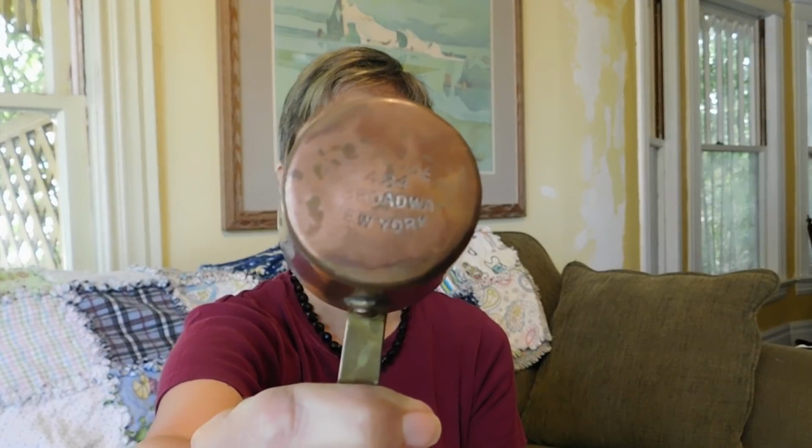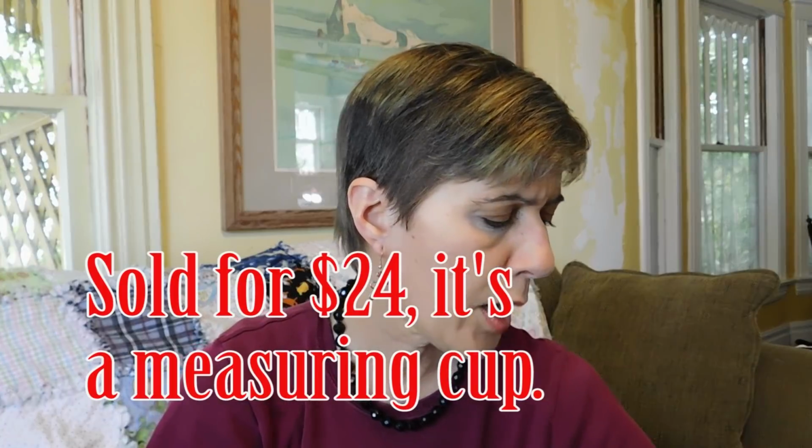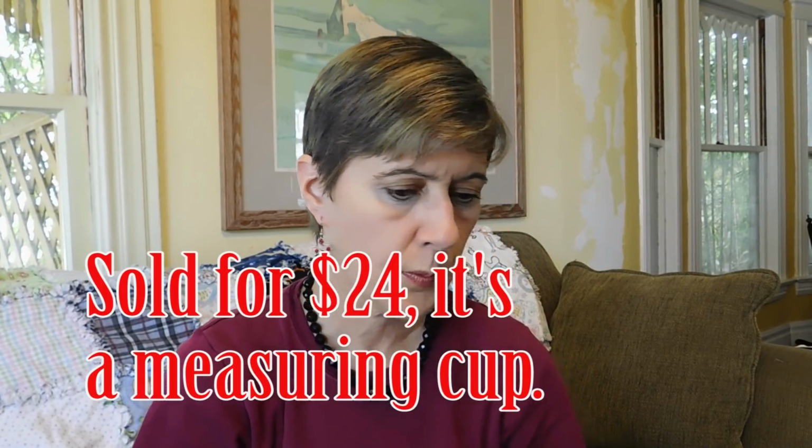It has the name of a retailer, I believe, on the bottom. Brugger, I think. Can't quite read it. 484 Broadway, New York. And I paid $5 for that. Copper cookware usually goes for pretty good money.